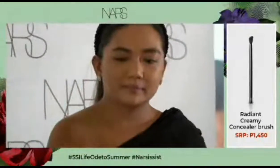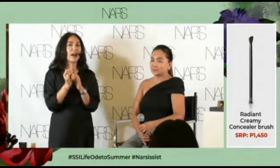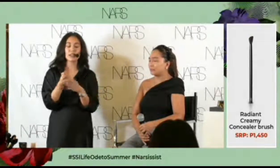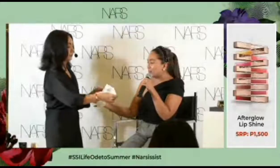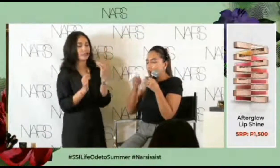Okay, so next I'm just going to prep her lips with one of my favorite products. Nicole and I were talking earlier that we're not really lipstick girlies, but we do love a good lip balm. I have this in my car, in my bag, anywhere I need it. So this is the Afterglow Lip Balm in the shade Orgasm, of course. Sorry, I'll just wipe my lips because I feel like there's dry skin. Of course, I'm using a brand new lip balm on her.